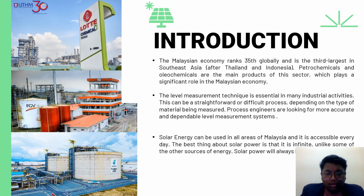So first, we go through the introduction. The Malaysian economy ranks 35th globally and it is the third largest in Southeast Asia after Thailand and Indonesia. Petrochemicals and oleochemicals are the main products of this sector, which plays a significant role in the Malaysian economy. Level measurement technique is essential in many industrial activities, especially petrochemical and oleochemical.